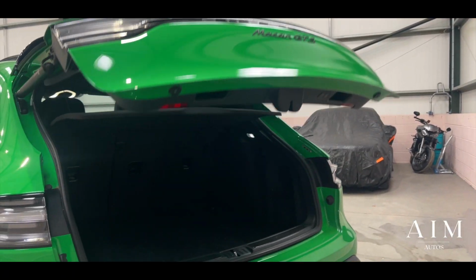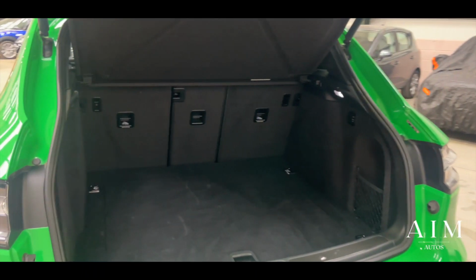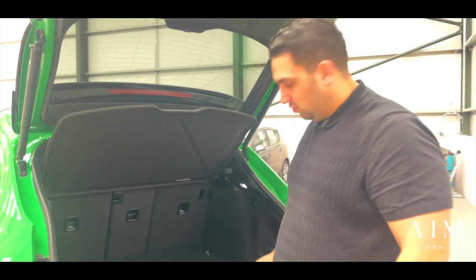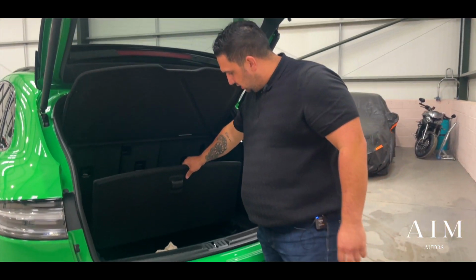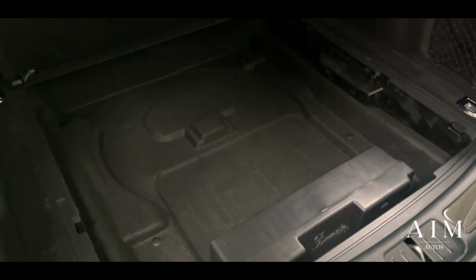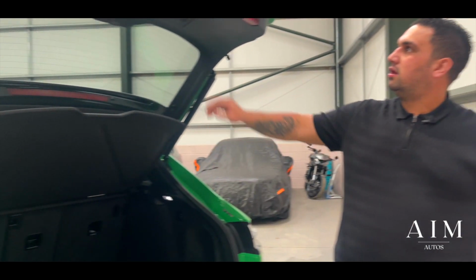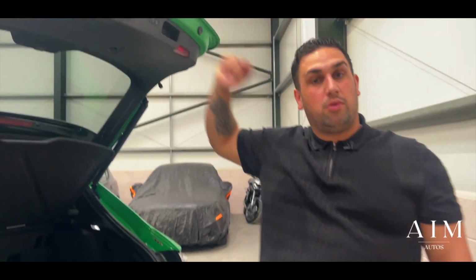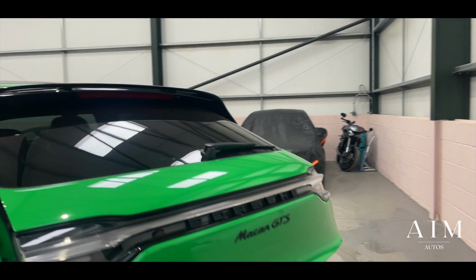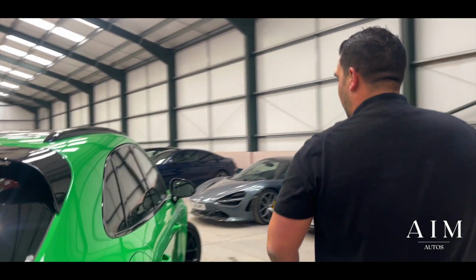Power tailgate at the push of a button to unveil the spacious and cavernous boot. Plenty of room for the big shop. Underneath there, you have got your Bermuda subwoofer and additional space to hide all of your valuables. And at the push of a button again, we bring the roof down. Coming round to the outside of the vehicle, again, we'll have a little look into the back.